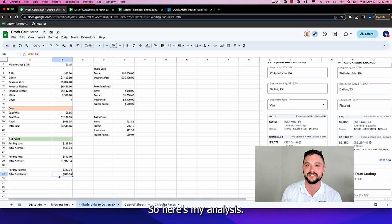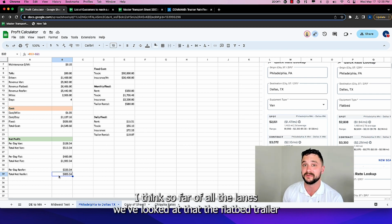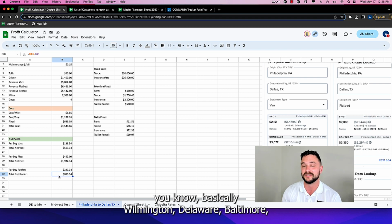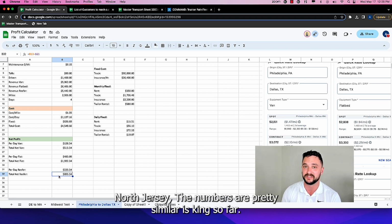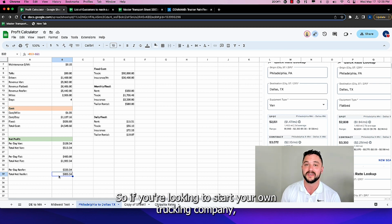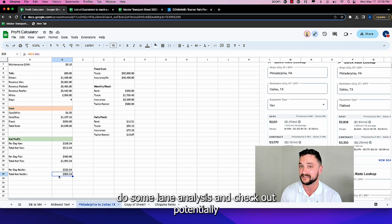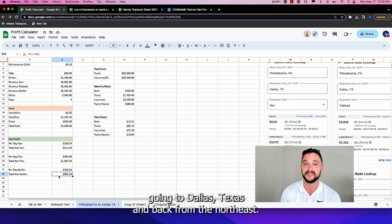So here's my analysis. I think so far of all the lanes we've looked at, the flatbed trailer going from Philadelphia to Dallas, Texas and back, and Philadelphia could be, basically Wilmington, Delaware, Baltimore, North Jersey, the numbers are pretty similar, is king so far. So if you're looking to start your own trucking company, a lower risk financial way to go about it would be to get a flatbed trailer, do some lane analysis, and check out potentially going to Dallas, Texas and back from the Northeast.